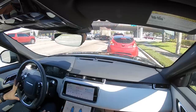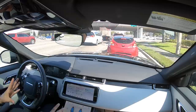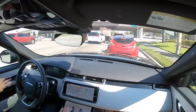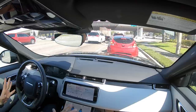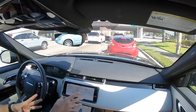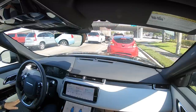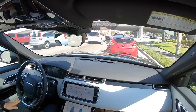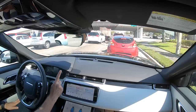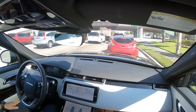But very, very smooth. The controls are great. Once you play around with these switches and buttons, you'll figure it out. I remember the first time I got into a Land Rover, Range Rover, I was like, what is going on with this infotainment system and this other piece of the puzzle here? But it's actually quite easy to navigate through, and just so clean and elegant. When it comes to glare though, the gloss black is gonna be a problem. But the best part is that the infotainment screen, you can adjust, which is gonna make it nice for you.